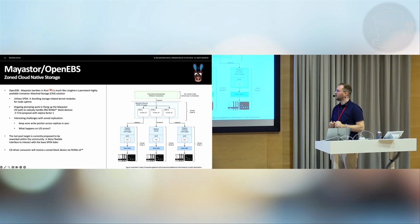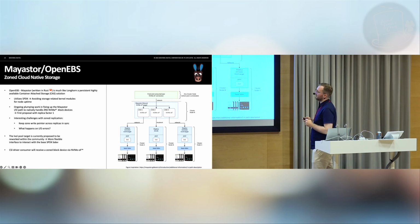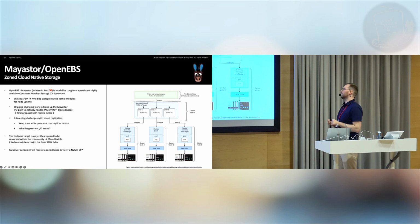Also, there is ongoing community work to rework that interface down here with the SPDK logical volume pool to just have a more flexible interface to interact with the SPDK BDEV directly instead of going through that logical volume pool. And that's also a reason why in the demo I'm kind of working around some things, but you will see that. So the CSI driver consumer will then receive that NVMe over Fabrics target, which is zoned, and then can work with that.